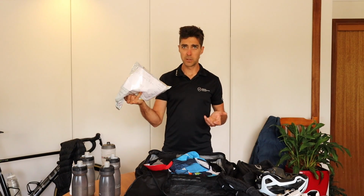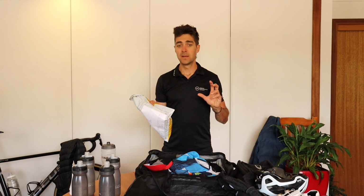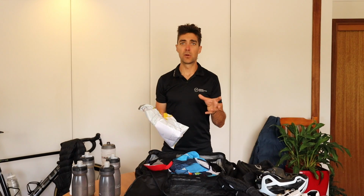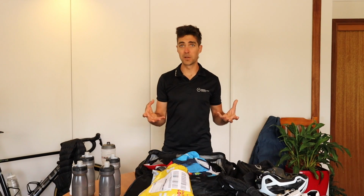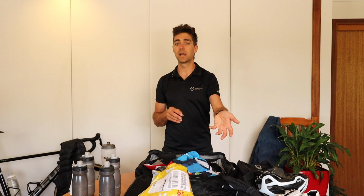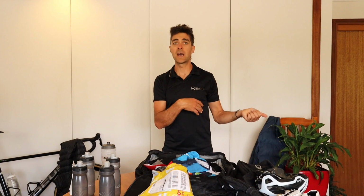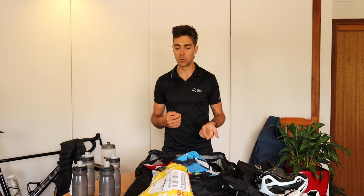What you can do is put another one of these bags inside this bag, and in that one is a fresh one with your number on it. You can take anything off that you've worn at the start line, put it into that fresh bag, and give it back to them at Dinner Plain, and it will make its way back to Falls Creek, and you can pick it up either that night after the ride or the next morning.